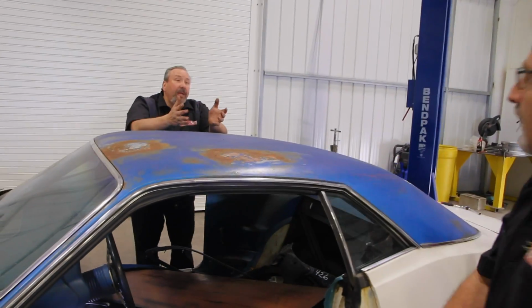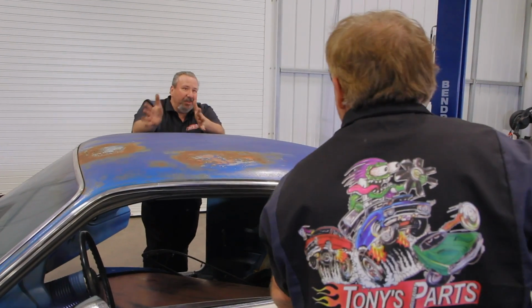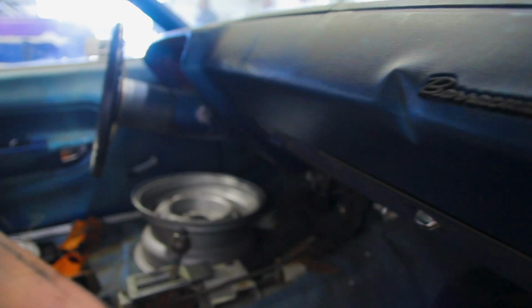Right. Yeah, you don't do a lot of restorations on the newer E-bodies. Most, right. But you work on the good cars. Yeah. So, you know. All right.